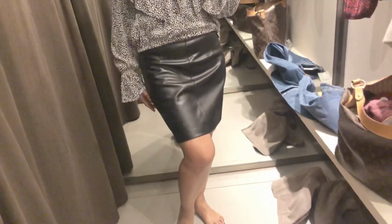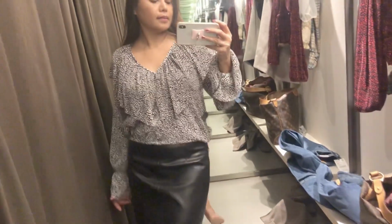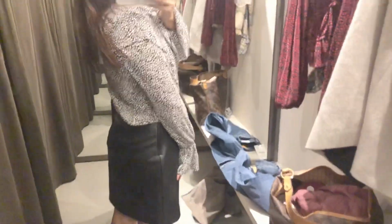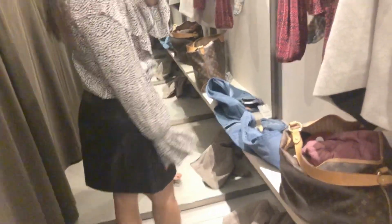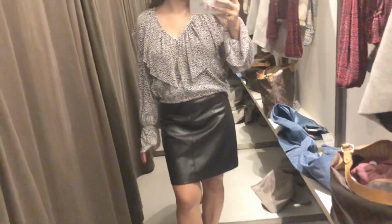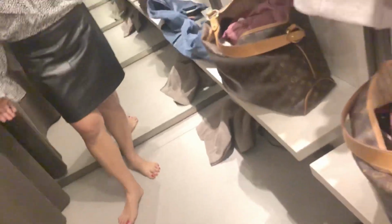Here I pair it with this faux leather mini skirt, and it's really nice as well. It looks good. So you can just pair it with ankle boots. Perfect.